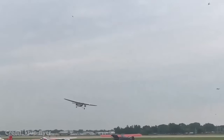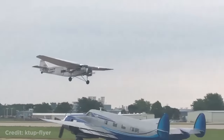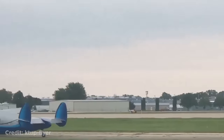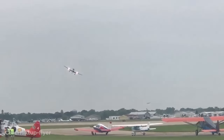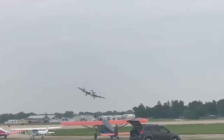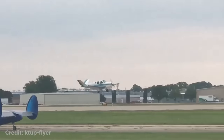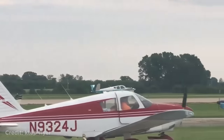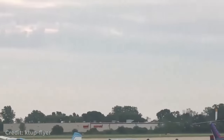This Beechcraft Bonanza was approaching Oshkosh when it hit another plane's wake turbulence and had a very close call. The pilot managed to save it at the last second.